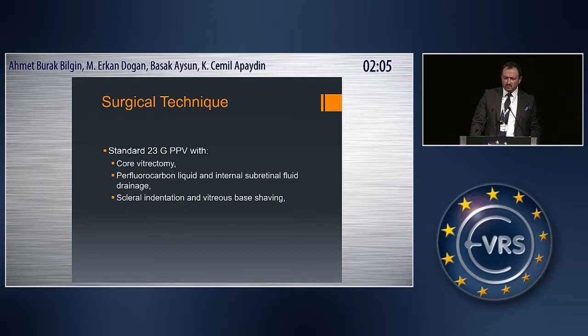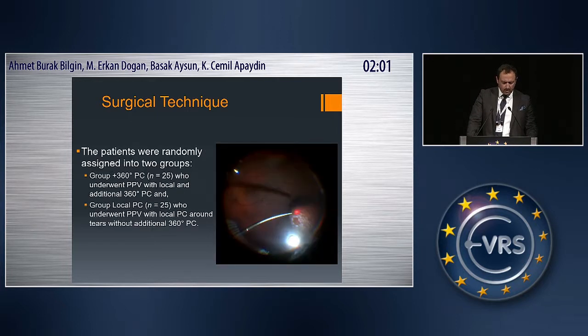Our surgical technique was a standard 23G vitrectomy. And at the point of laser, we randomly assigned the patients into two groups. In the local laser group, we only performed laser around the tear. And in the 360 group, in addition to the local laser, we performed 3 or 4 rows around the equatorial area and posterior border of vitreous base.